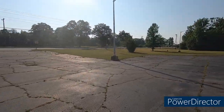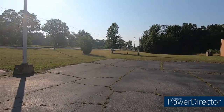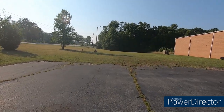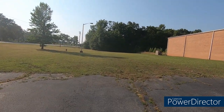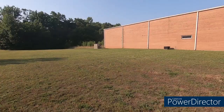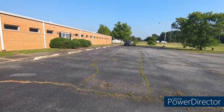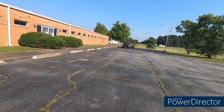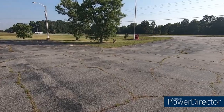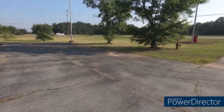All right, here guys, here is the front of the property that is done. I'll show y'all a little bit of that. So there is the cut of that right there. And of course, we got over here as well. And there's that.